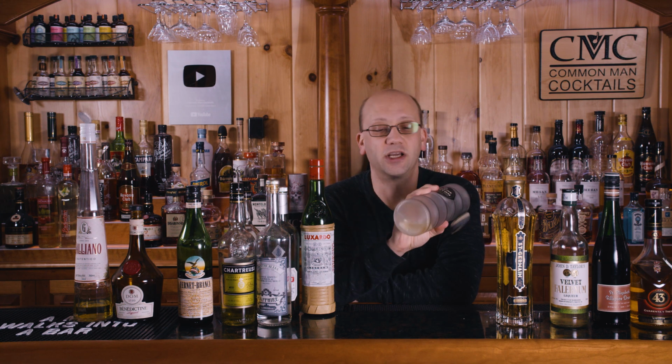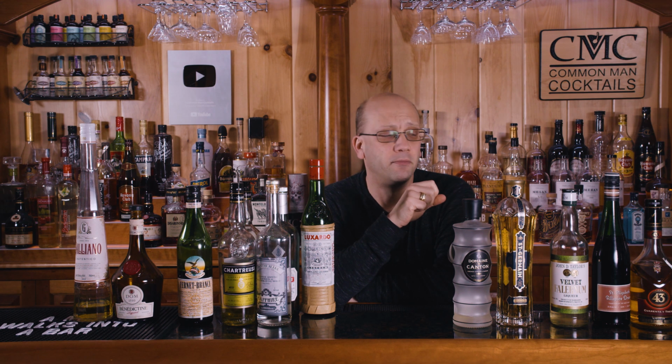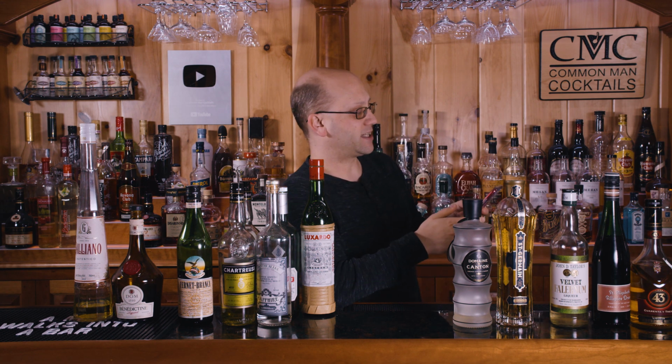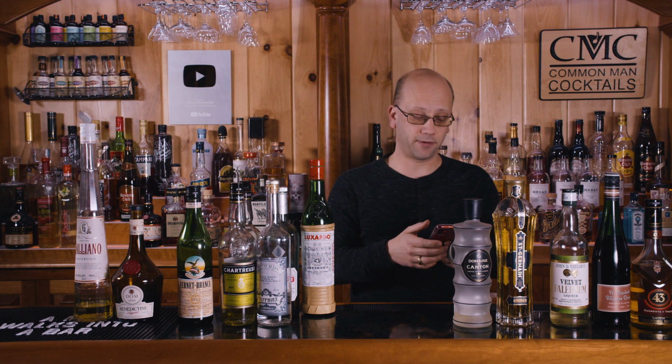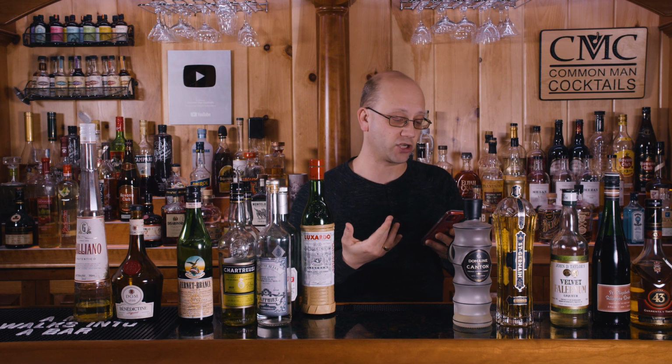This bottle is almost gone. We have a little bit left. I wouldn't say it's used too much, but you could probably check some recipes. Ginger's Lost Island, that's the only recipe we have out here: ginger liqueur, fresh lime juice, apple juice, agave nectar, and mezcal.